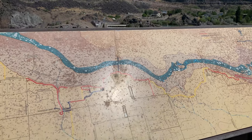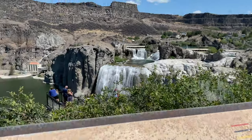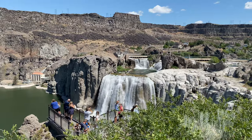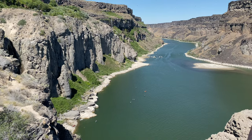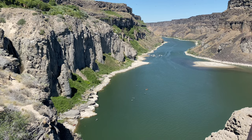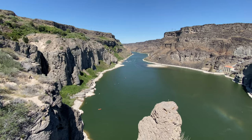Shoshone Falls is often referred to as the Niagara of the West. At 212 feet tall and 900 feet wide, it is one of the largest natural waterfalls in the U.S., even surpassing Niagara Falls when it comes to height.